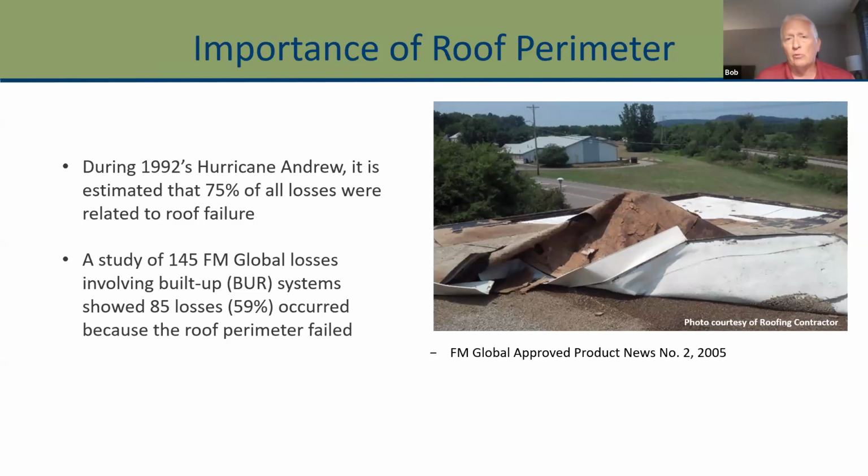Hurricane Andrew was a major hurricane that went through South Florida in 1992. It's been quite a while ago, but as opposed to Katrina, which was a major event because of flooding, Andrew was really a wind event. A lot of damage due to high winds, and it was estimated that 75% of the losses, we're talking about insurance claims from that storm, were due to roof failure. So that's why it became so important. We said we've got to get this right. And insurance companies were like, well, we're paying out all this money because the roof failed. There's been, like I said, RCAWI reported the edge metal failure as a common cause of roof failure.